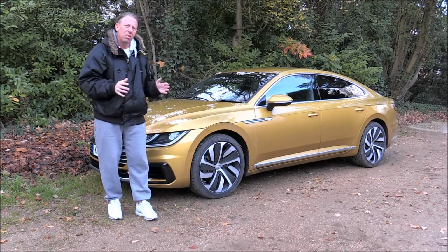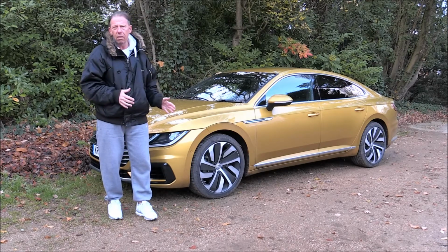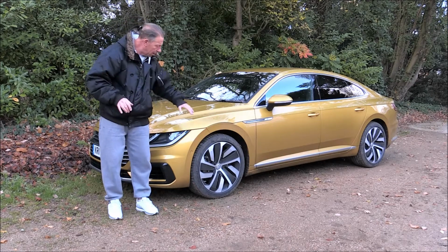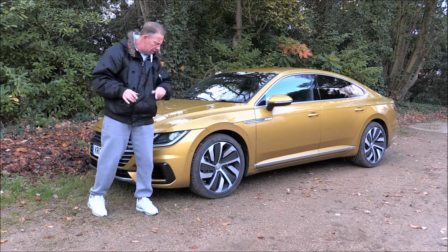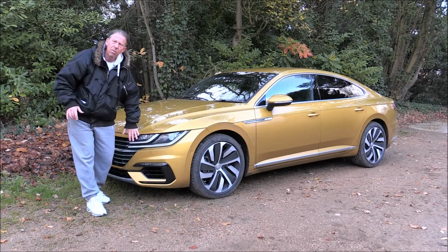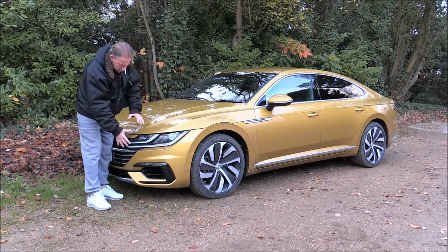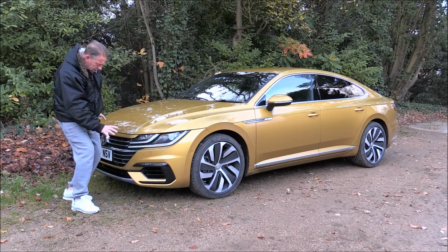It's got some lovely bits and pieces about it, especially the R-Line, because it is the top of the range. It's got all the extra little bits of body kit on it as well. It comes with 19-inch alloys, rather nice. Lovely LED running lights. I love the way this bonnet sweeps over the front, and you've got this lovely aggressive low grille on it.